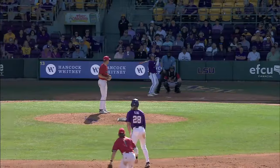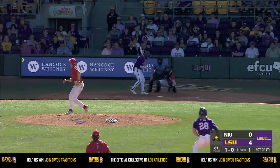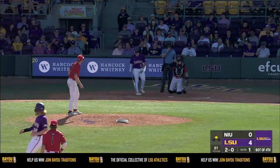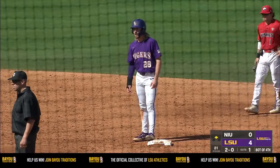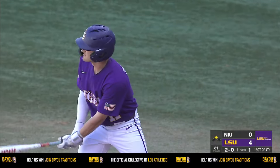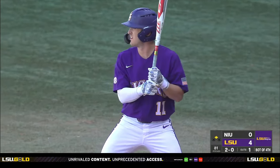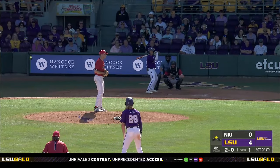Now Paxton will take his lead off second with one out and a 1-0 count to Josh Pearson. The pitch low for ball two. Stewart at 82 pitches on the afternoon, so the pitch count starting to really get up there. Stewart from the stretch will look back to second base.